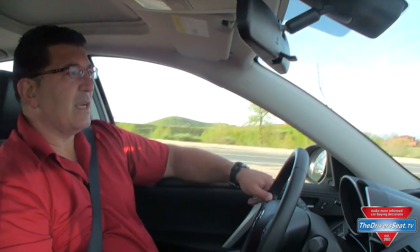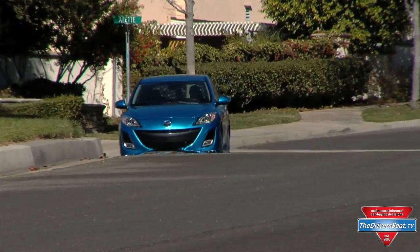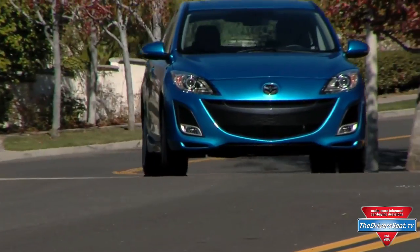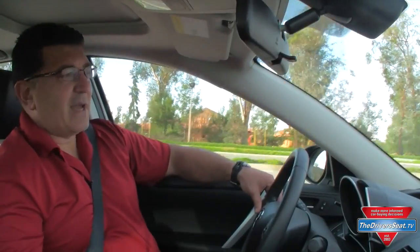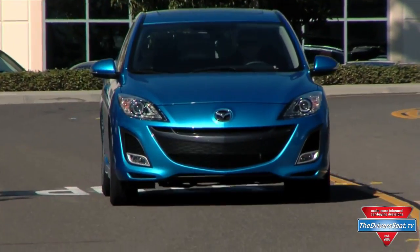Now, fuel economy is rated at 20 and 28. We've been averaging about 25, but on a couple of longer trips, we were actually able to get close to 30. There weren't many things that I didn't like about the Mazda. You do hear a lot of road noise that could be due to the tires. The 6-speed manual is wonderful. It's super smooth. The clutch is a little bit sensitive, but I think you can get through that.